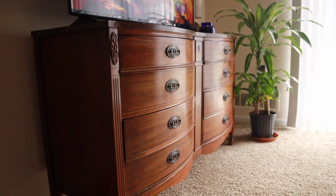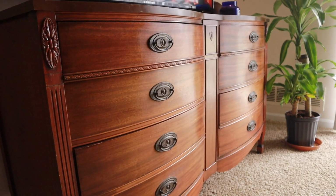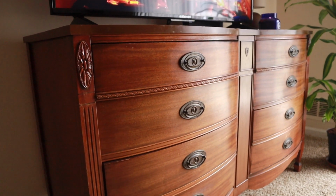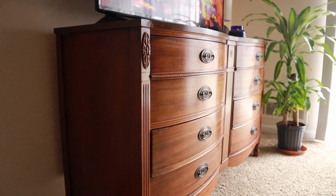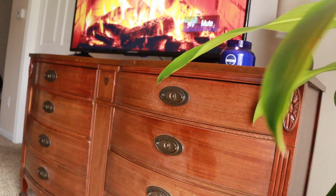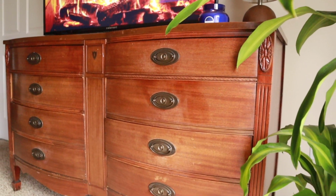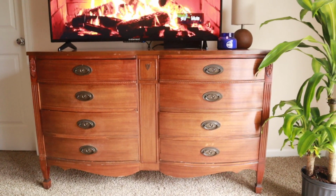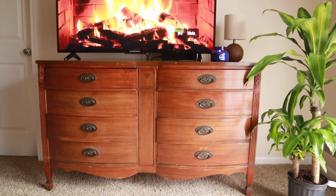Okay, so first up is this dresser, which I am in love with. I found this dresser at a thrift store called Volunteers of America, and this was $18. Yes, $18 for this 8-drawer dresser. It comes with a mirror. I took the mirror off. I had it in my bedroom previously, but I thought it would look really good in the living room and give kind of a vintage vibe. So I took the mirror off and just have it as a TV stand. And I store some things in the drawers, but I love this dresser. So it was only $18.